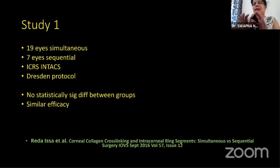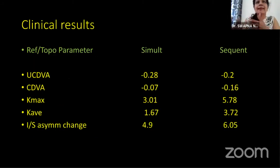Now, let me tell you that none of the studies, whether it is this one or another one that I'm going to show, had any statistically significant difference between groups. So I just picked out the clinical results and this is what it showed. So here you can see the logMAR change in the corrected and uncorrected visual acuities and the reduction in the Kmax, K average, and the change in the inferior superior asymmetry.